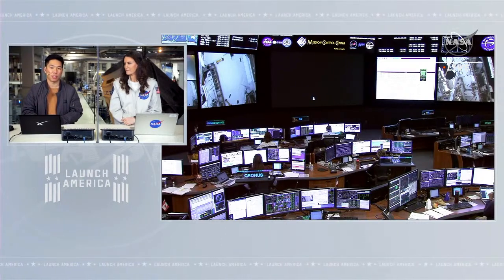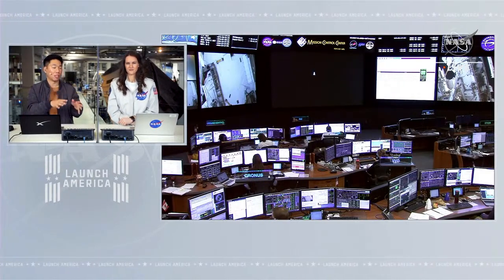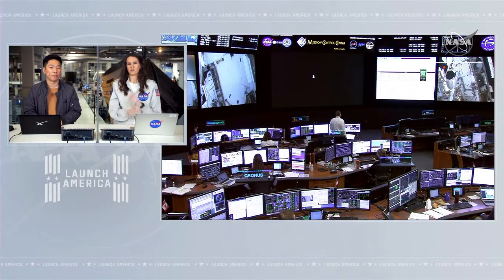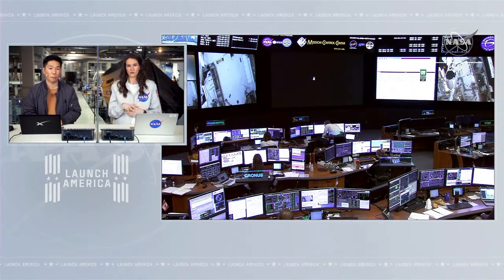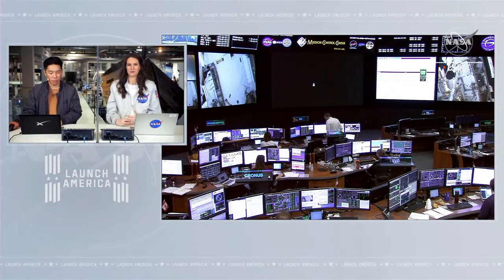We just use the 16 Dracos to maneuver Dragon, not only for the deorbit burn, but for all the undocking sequences as well. After we complete that deorbit burn, we will close the nose cone and protect the hatch that the crew members have ingressed and egressed to and from the International Space Station, so we can protect that for future reusability of this capsule.